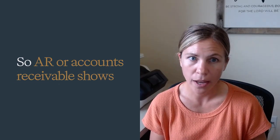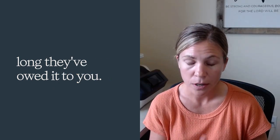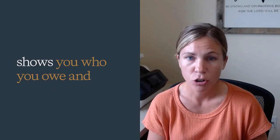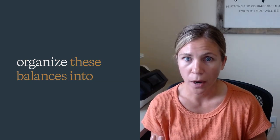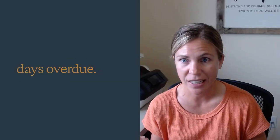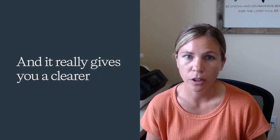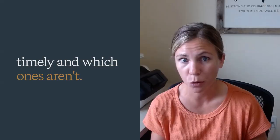The second report is one you may have heard of but probably don't use to its fullest potential, and that's the AR and AP aging reports. So AR, or accounts receivable, shows who owes you money and how long they've owed it to you, versus accounts payable, or AP, which shows you who you owe and when those payments are due. The aging report is going to help organize these balances into buckets for you, which are current, 30 days, 60 days, and 90 days overdue. And it really gives you a clear picture of how your cash is coming in and how it's going out in real time, and helps you know which customers are paying you timely and which ones aren't.